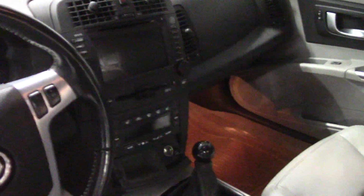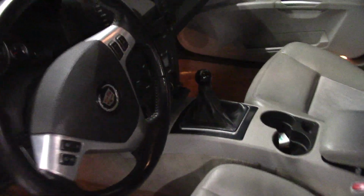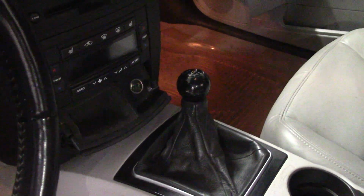But other than the seats, everything in this car is actually in really nice shape. You can even see that the radio and stuff is in decent shape. One knob has a little bit peeling off, but it's not that big a deal. And the car is actually in really, really nice shape. It does have a Creative Steel shifter in it, and I really dig that knob, but I do still have the factory knob for it too.